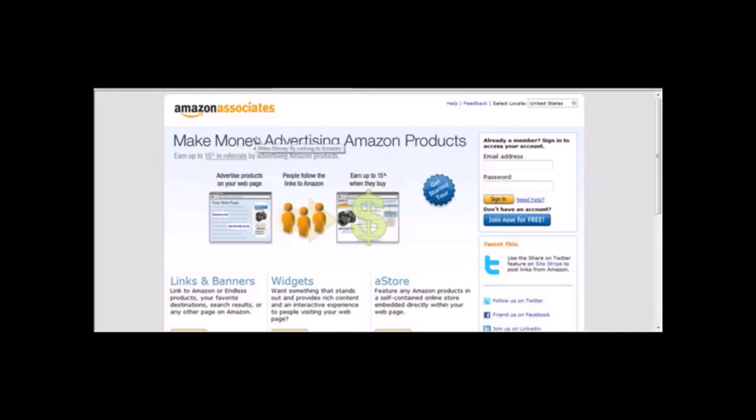You can alternatively go to their affiliate program by going to affiliate-program.amazon.com. Again, that's affiliate-program.amazon.com. Or you can just go to amazon.com and then click on Join Associates. So I'm just going to log in here to this account we're using for this system.